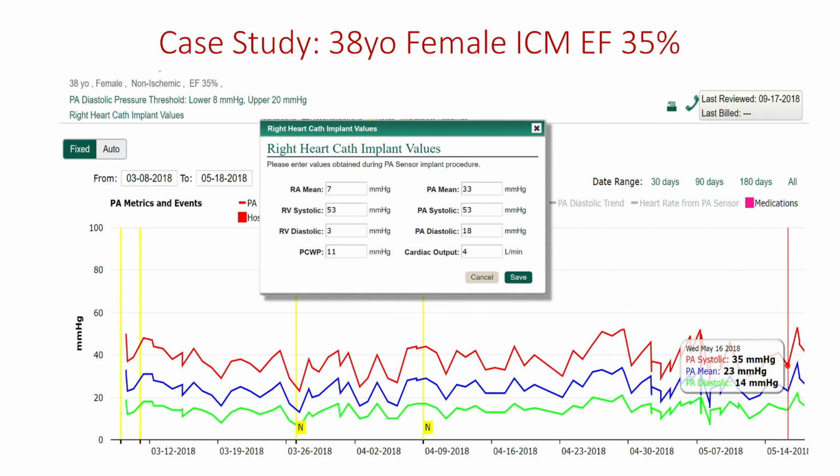So her right atrial pressure was 7, which is not so terribly volume overloaded. But her PA pressures were 53/18 with a mean of 33. So her pulmonary pressures were high, right?